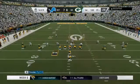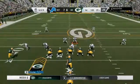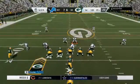Scan 300. Scan 300. Hey, check 24. Hey, watch the ship. Watch the ship.